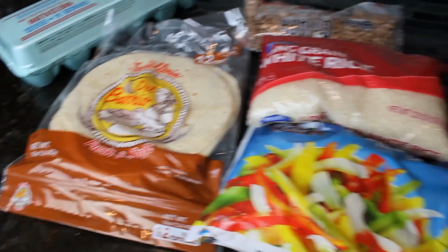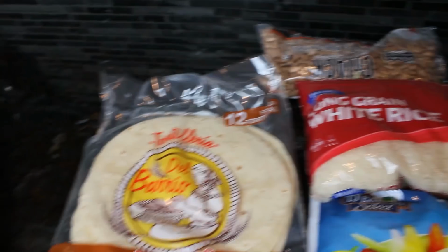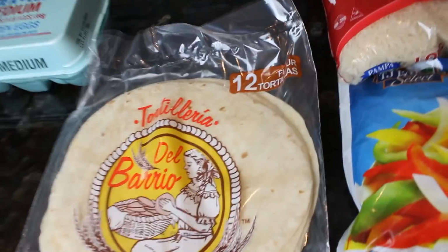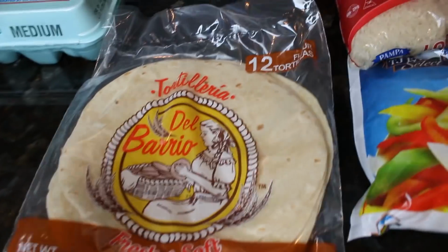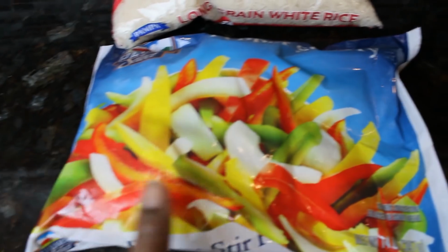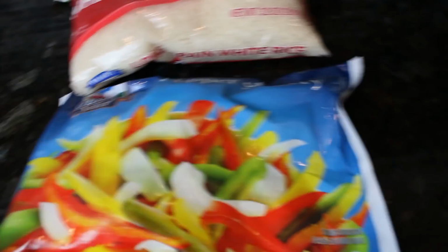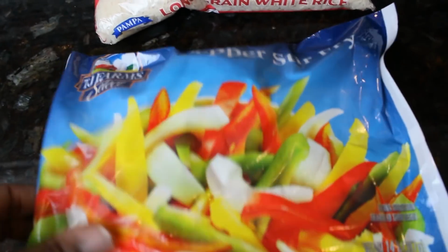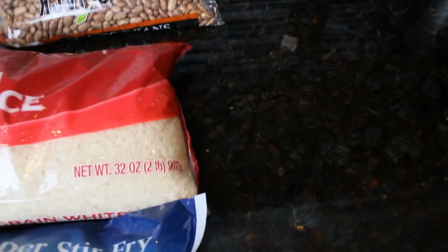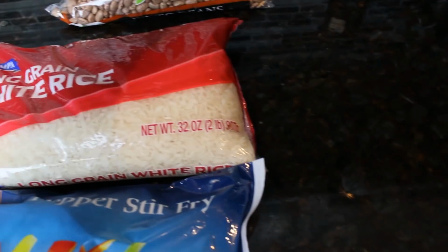So I went to Dollar Tree and I bought these 5 items, and we're going to do a week's worth of food. So here I have a dozen eggs. You have to be very careful when you go to Dollar Tree and buy the eggs. You need to look at them. And then I bought a 12 count of tortillas. And then I bought a 14 ounce mixed pepper stir fry. A 32 ounce of long grain white rice.